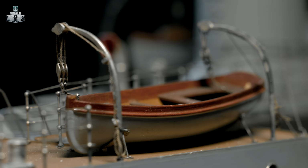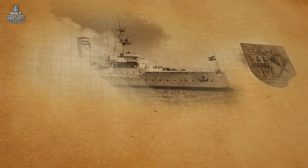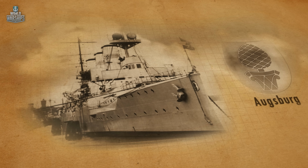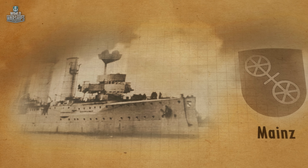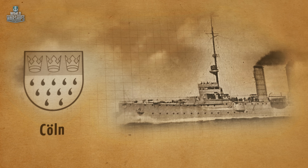German light cruisers were named after cities. On the stem, the ships proudly carried the emblems of Kolberg, Augsburg, Mainz, and Cologne. Later on, all major German ships were decorated with a relevant coat of arms, a tradition that has been preserved to this day.